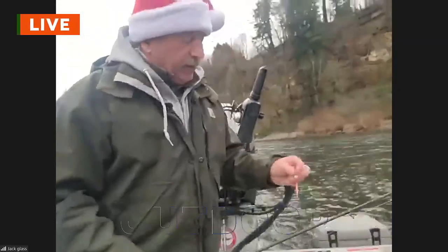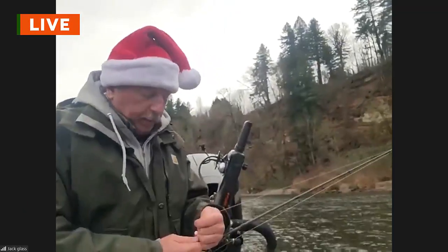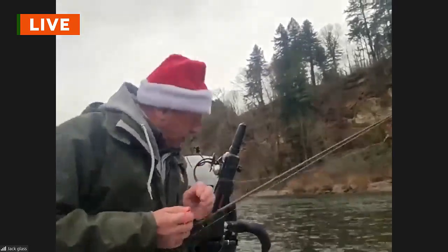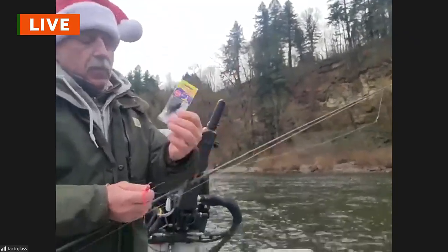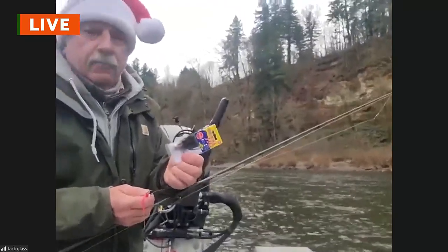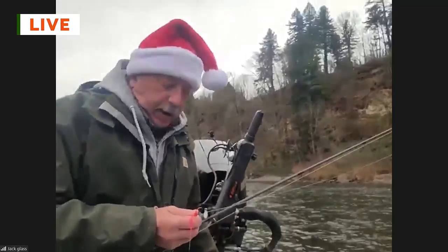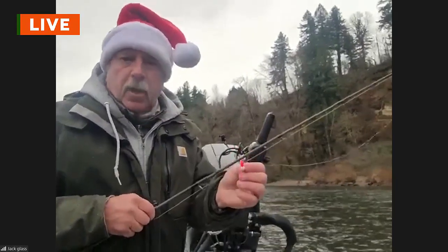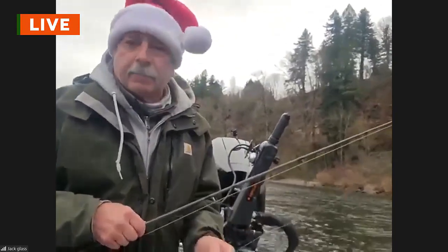Well, I've been a real fan for years of pink and white. In colder water, I like pink and white. But then, of course, we know those darker jigs, like the Nightmare one I've got here, the Nightmare is an overall deadly throughout the year. I tend to use Nightmare more in February, March. I like a pink and white jig. Even some of the Bomac pink and white ones also work really well. So that's kind of my go-to, is pink and white or the black.